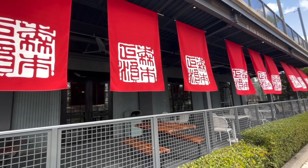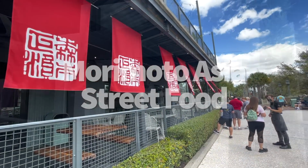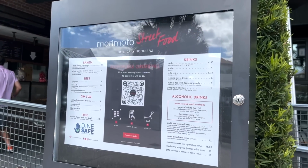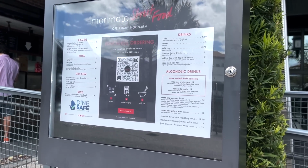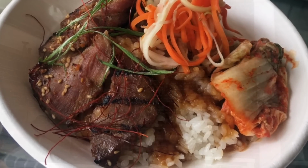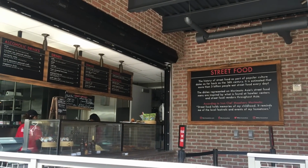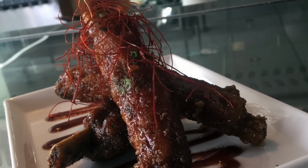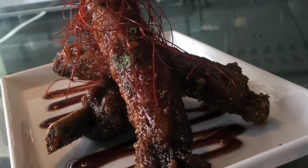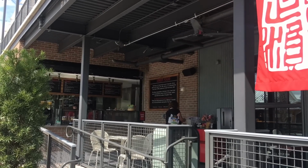All right, heading over to Morimoto Asia, we're going to talk about Morimoto Asia street food. Now, Morimoto Asia is one of my favorite restaurants in Disney World, but if you don't have time for a fine dining sit-down meal, you can grab some iconic dishes from the restaurant outside at the grab-and-go window for much, much cheaper. You'll find ramen options and those amazing Masaharu Morimoto delicious spare ribs. There is limited seating here, though, so if it's busy, you may have a hard time grabbing a seat.